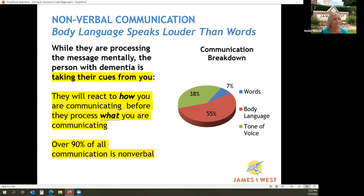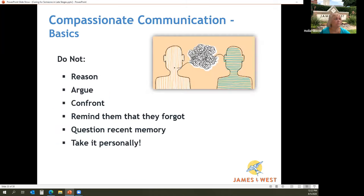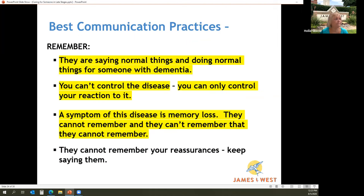I want to make sure and get to this video, so I'm going to go through these pretty quick. But right here on the bottom, it says 90% of all communication is nonverbal. So again, this has been on all of the ones from the early stage to the mid stage to the late stage. We're sure not going to try to reason, argue, confront, remind them that they forgot or question their memory. And we cannot take this personally.